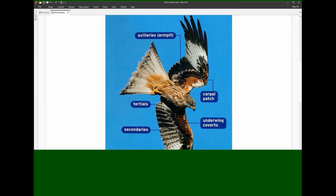Then you've got the underwing coverts, like you just had on the top of the wing. You had the other coverts, and then you've got the main flight feathers. You've got the primaries, secondaries, and tertiaries. I think not all birds have the tertiaries, and some of them have extended secondaries. Chris maybe can help on that one. Pass.